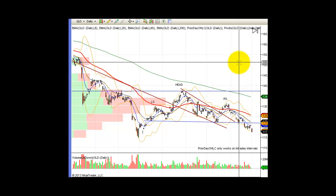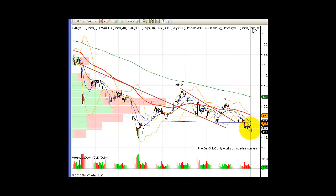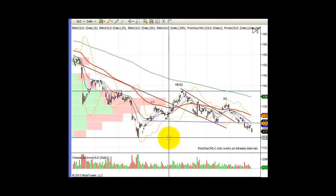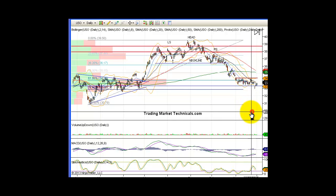Okay, here's the GLD. As you can see, really sloppy chart, bearish symmetry here, lower lows, lower highs, broke the neckline, and again, I think it's headed for the 114.88 and maybe even lower. Okay, so again, no trade in gold. I do like gold short. If you can find an entry, gold will be a better short than being a buy for sure.